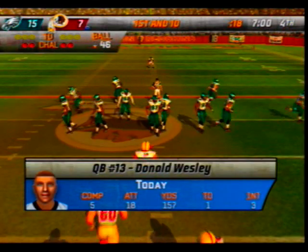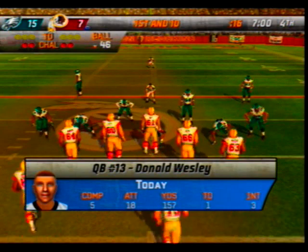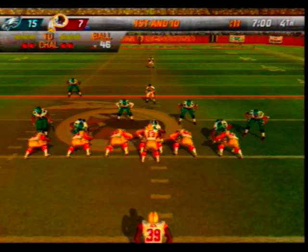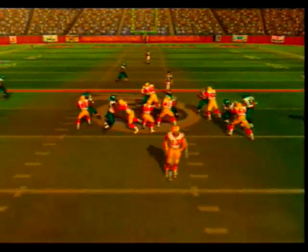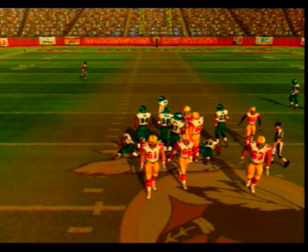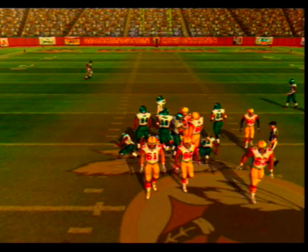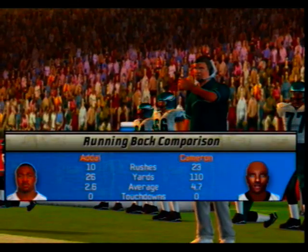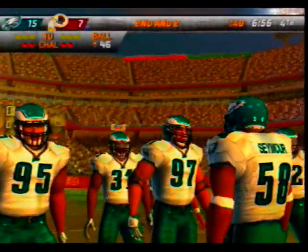Ball on their own 46. Keep the throttle down. Only one man in the backfield. Hand it off to the back. Shea is there on the stop. Number 39 having an outstanding, consistent year, now surpassing 1,000 yards on the ground.